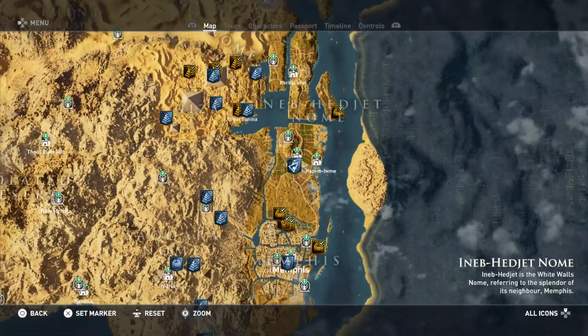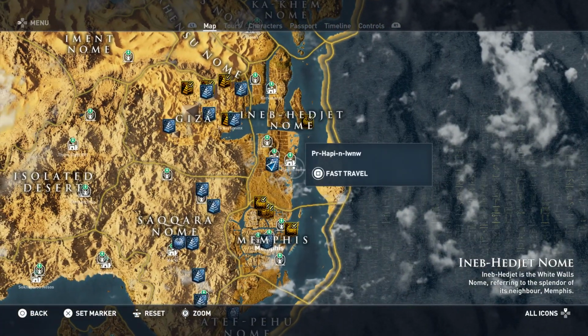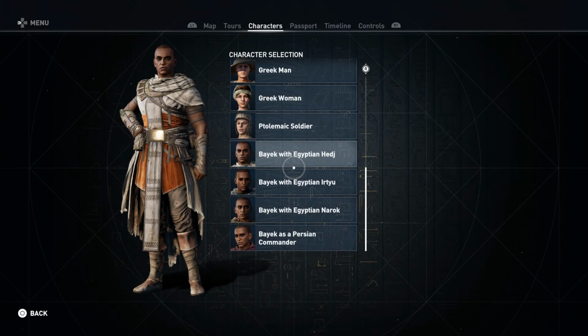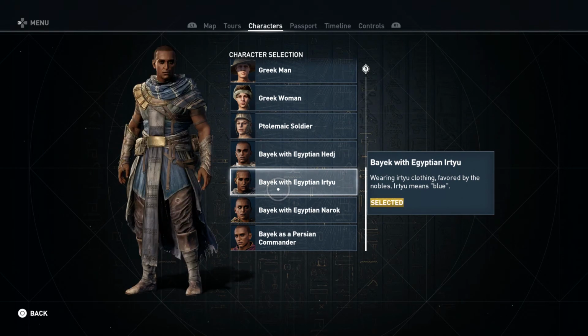Okay, here we are on the map in the Ineb Hedget Gnome. And we're changing character again. Bayek with Egyptian Urtu, wearing Urtu clothing favored by the nobles. Urtu means blue.